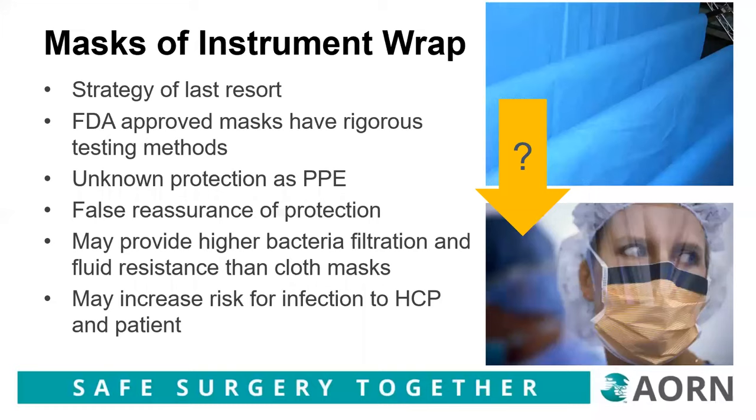While sterilization wrap may provide a higher level of bacterial filtration and fluid resistance than cloth masks, it is unknown whether this would provide any protection when worn as a mask. This strategy may also place the healthcare practitioner at risk for acquiring airborne, contact, droplet, and bloodborne transmissible infections, such as COVID-19. Use of homemade masks may also increase the patient's risk for surgical site infection when performed in an operating room. The AORN COVID support page includes a frequently asked question titled, "We have a shortage of surgical masks and/or respiratory protection. What do we do?" which also may help guide mask selection strategies based on the supply shortages at your facility.